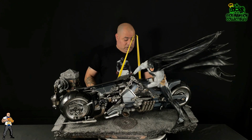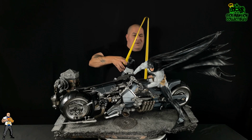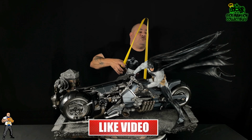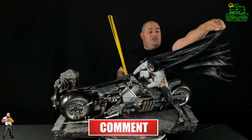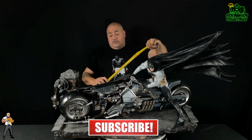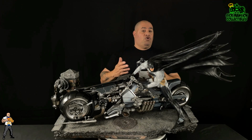Now we're gonna go ahead and take the measurement of the cape from the ground all the way up to the cape, and it's looking right now to be about 26 inches tall from the tip of this part of the cape to the ground. This is a very, very big piece, guys. Really big piece. So I just really wanted to show that to you guys. So let's bring it back to this base.